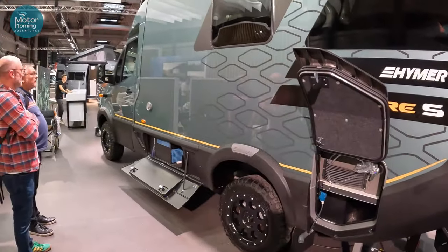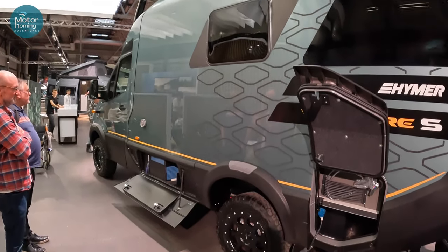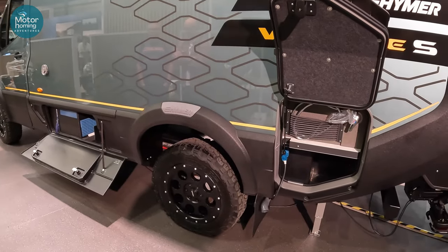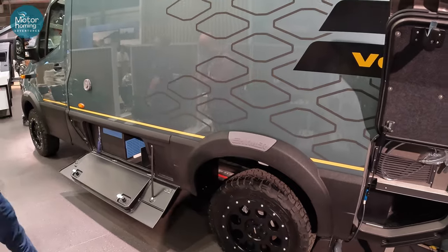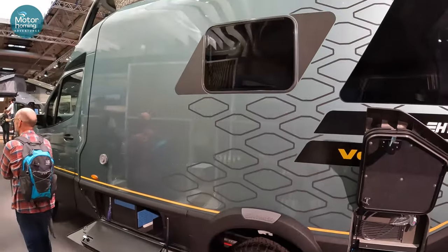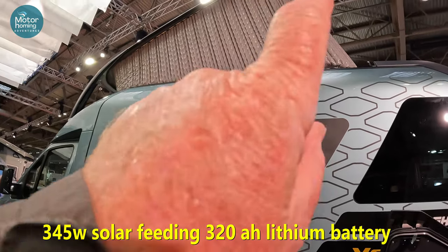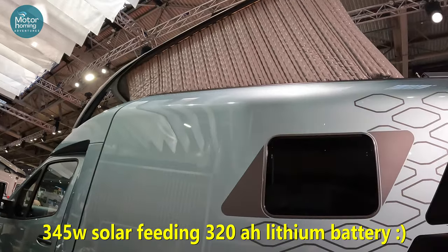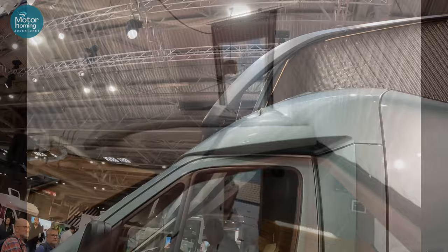Got quite a presence, hasn't it? Quite a look to it. Colouring and the markings and those monster tyres. It definitely has quite a presence on the road, but that's really innovative as well. That looks like a sort of specially insulated type pop top. Look how it hinges up from the front there.